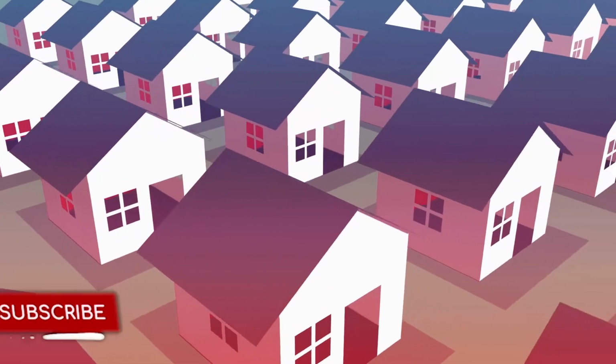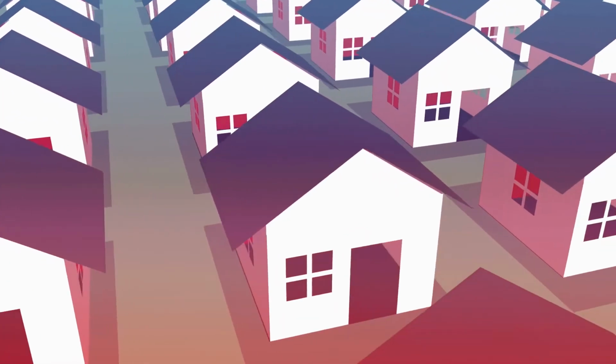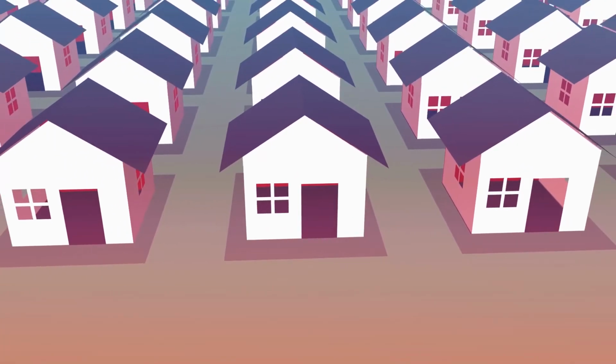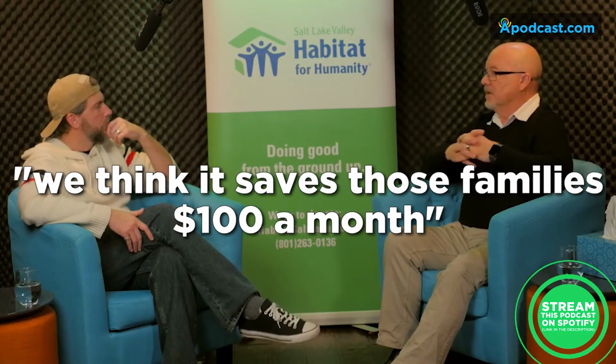These were two baseball parks, and in the 60s I actually played on one of them. And they'd gone into disrepair. The Field of Dreams basically will have 20 of these homes on it. They're twin homes, by the way. Highly, highly efficient. We think it saves those families $100 a month.